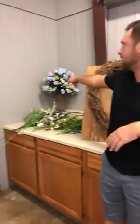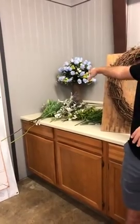But so we did a cemetery cone on Friday. So, Dina can kind of show you right there. It's got the blue roses in it, the yellow filler, and the white daisy.